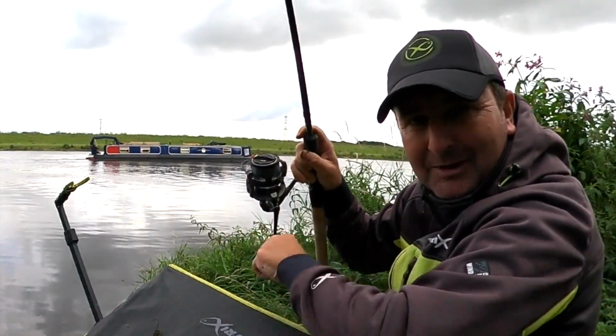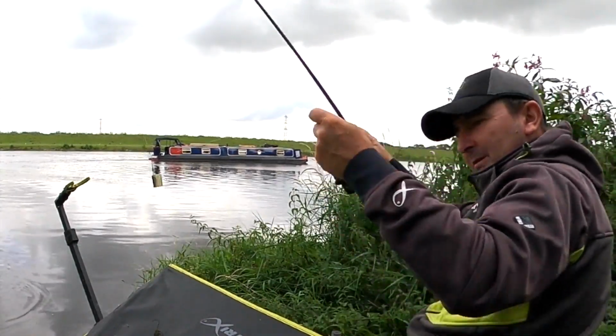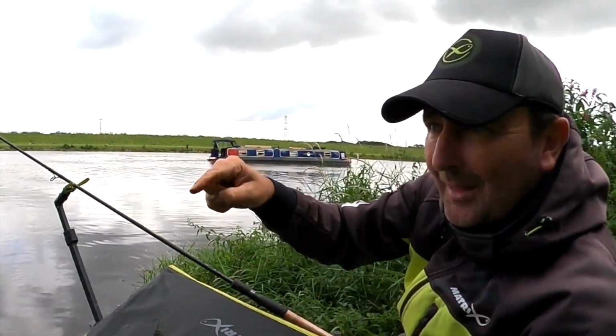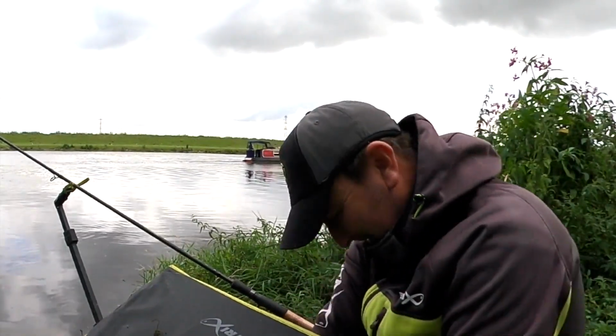Oh, that was a pull and then a big drop back. Oh, bait's gone that time. Don't know if that was a small fish or not, but it was certainly a positive. It was one of them, and then it dropped back just when you expect one to be on when you pick up.